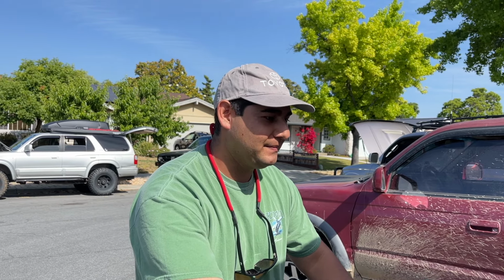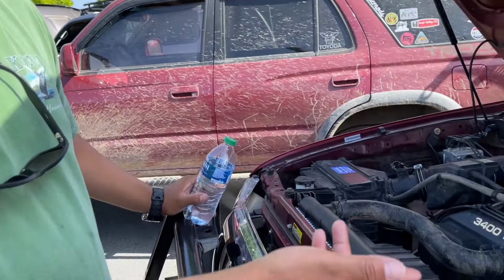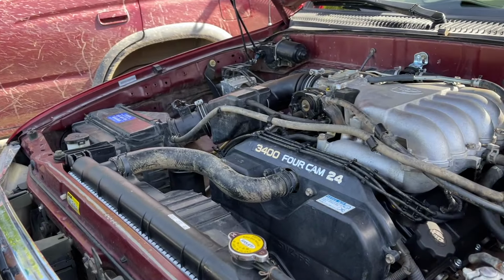Yeah, we love the Yoda 1 Performance. They're great people. They build really awesome engines. We can't give any higher of recommendation for a Toyota engine builder than Yoda 1 Performance. They are the cream of the crop. It's 200 miles in, and it's been running great.